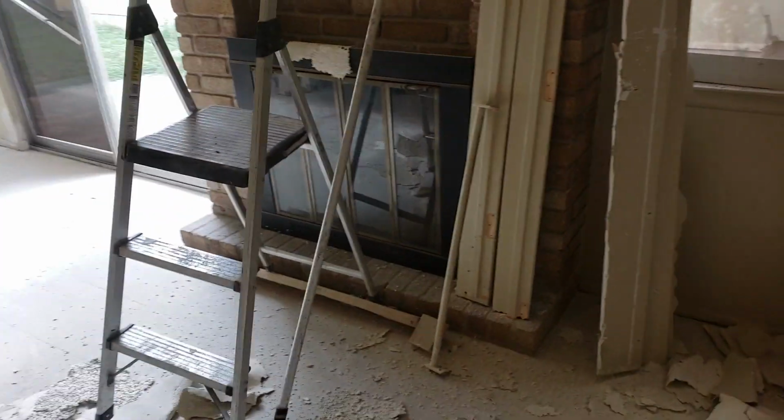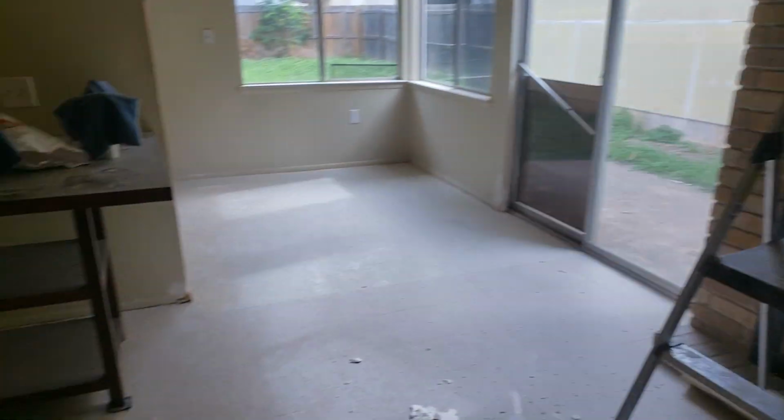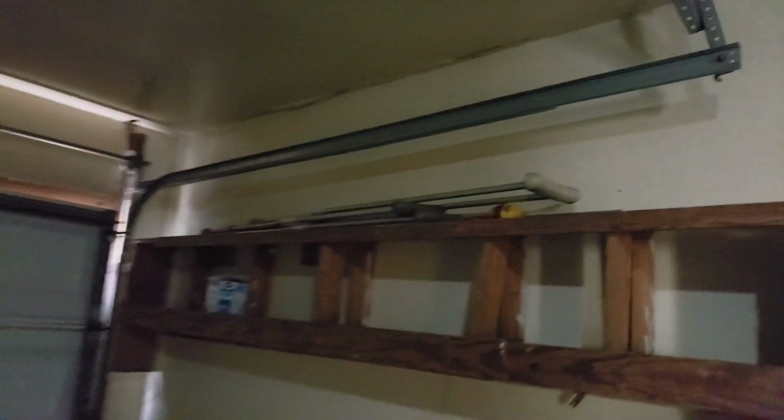Here's the fireplace area. Knocking down popcorn. Okay. This is the garage. Garage will get cleaned up. This and the breeze will get removed.